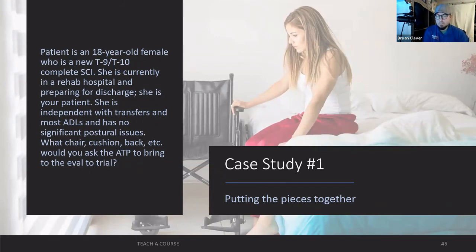Oh, case studies. Yay, you guys get to type stuff. Now we get to see what everybody learned. So the first one: 18-year-old female, new T9, T10, complete spinal cord injury, currently in rehab hospital, preparing for discharge. She is your patient. You've been working with her. Independent with transfers, most ADLs, no postural issues. What chair, cushion, back, and so on would you ask the ATP to bring for the eval to trial? And we have 20 minutes to answer all these. So I opened up the chat box so I can read it. If you guys want to start typing in.